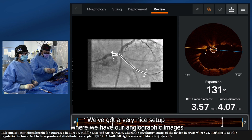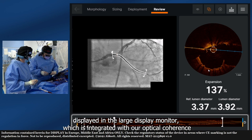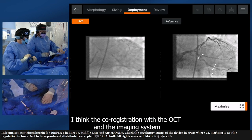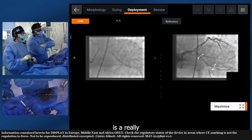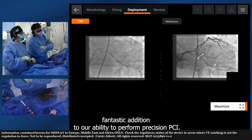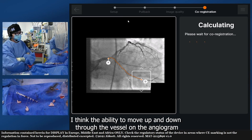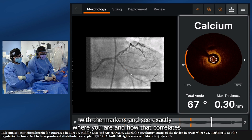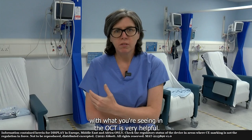You're going to look at your apposition of your stent, and you're going to look at your expansion of your stent. We've got a very nice setup where we have our angiographic images displayed in a large display monitor, which is integrated with our optical coherence tomography images. I think the co-registration with the OCT and the imaging system is a really fantastic addition to our ability to perform precision PCI. I think the ability to move up and down through the vessel on the angiogram with the markers and see exactly where you are and how that correlates with what you're seeing in the OCT is very helpful.